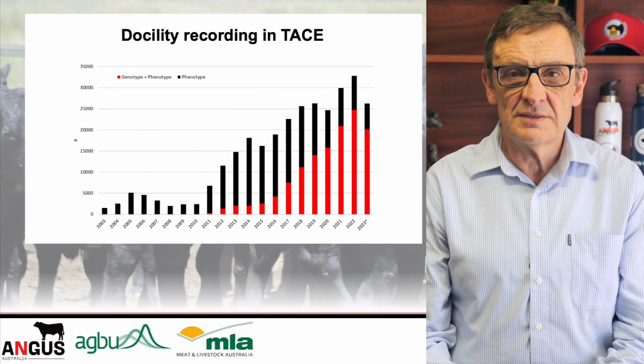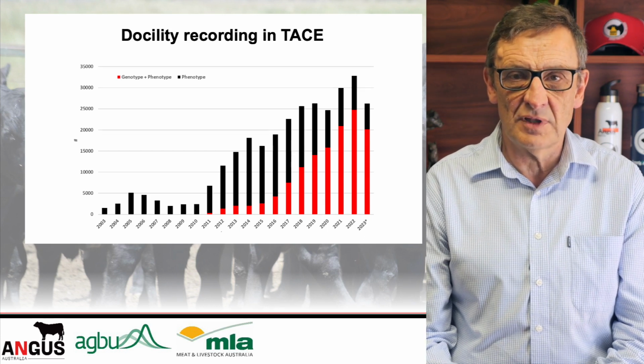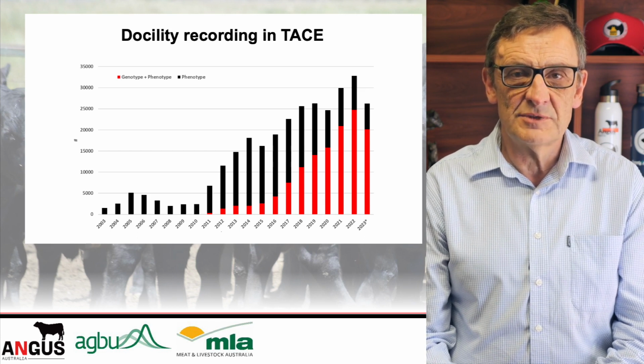In this video, we'll be looking at how our team at AGBU has worked with Angus Australia to develop a new genomic evaluation for docility. Docility is a key trait for Angus breeders, with increasing numbers of animals recorded over the last decade, and as you can see in this figure, most of the animals recently recorded have also been genotyped.